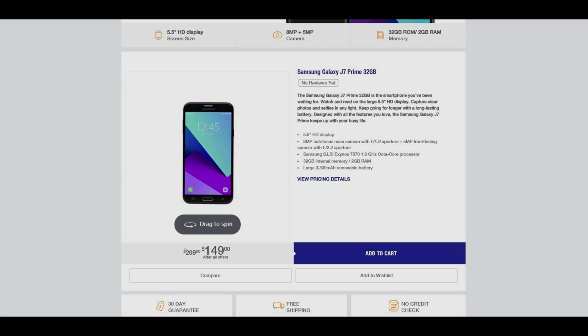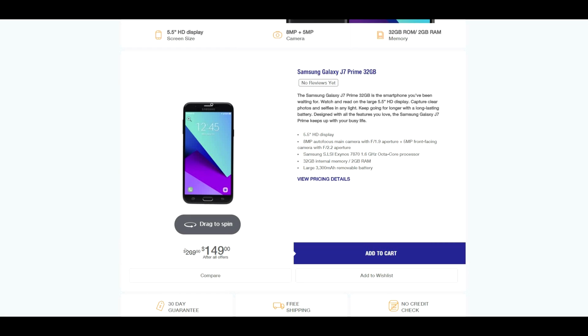Coming in at number 1 is the Samsung Galaxy J7 Prime. Now before you guys get pissed off at me, I do need to tell you why it is my favorite phone now. I was using the J7 Prime, the 16GB and gold variant, and I absolutely loved it. There were no lags with it. Everything just worked amazingly.